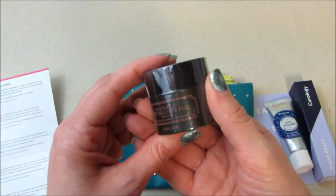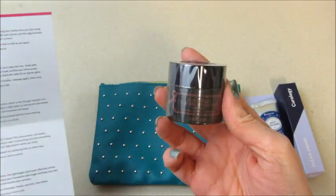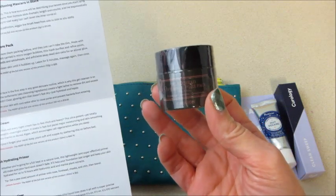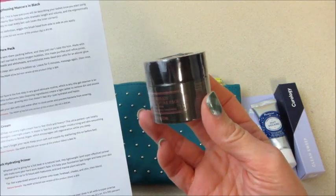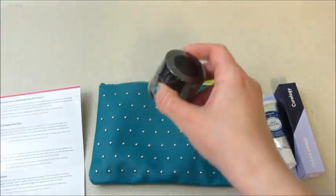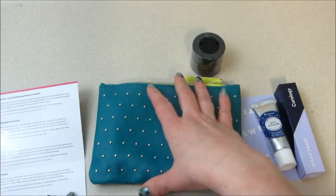Next up we have Blackhead O2 Bubble Pore Pack. And looking at the card, it actually does bubble. It says you massage it on until it bubbles, leave it on for 5 minutes, massage again, and then rinse. I've never tried one of these, but I've seen them and I'm very excited. That's probably going to be my favorite product in here.